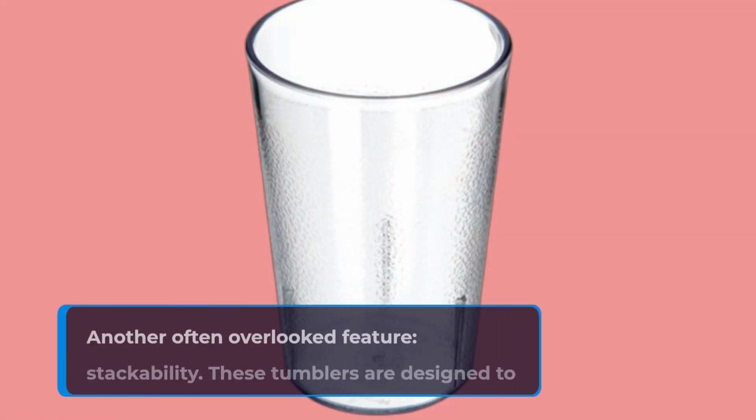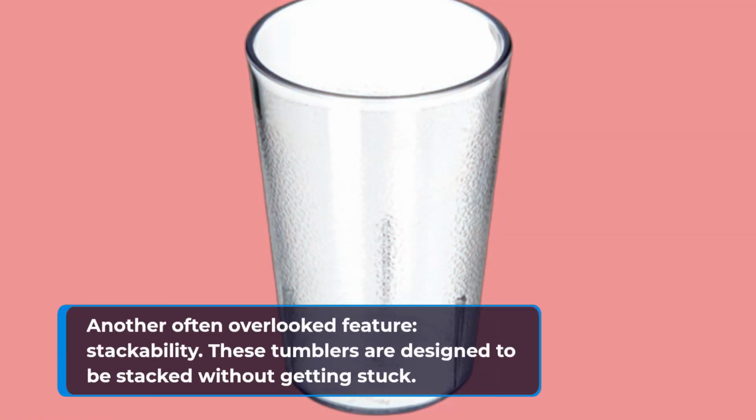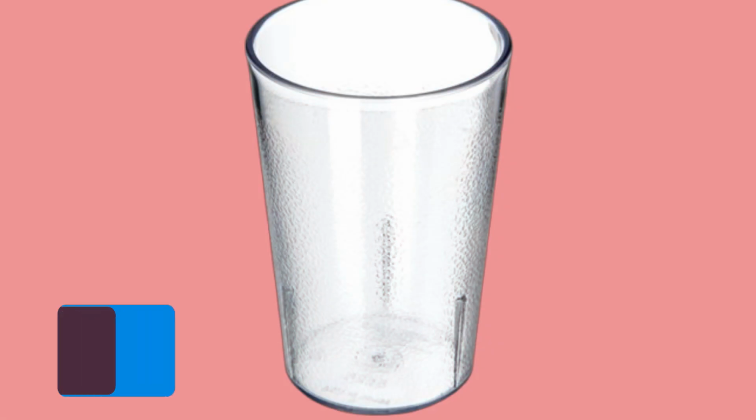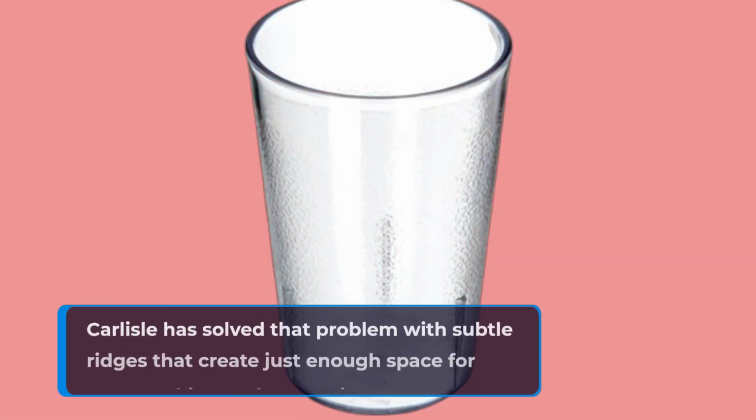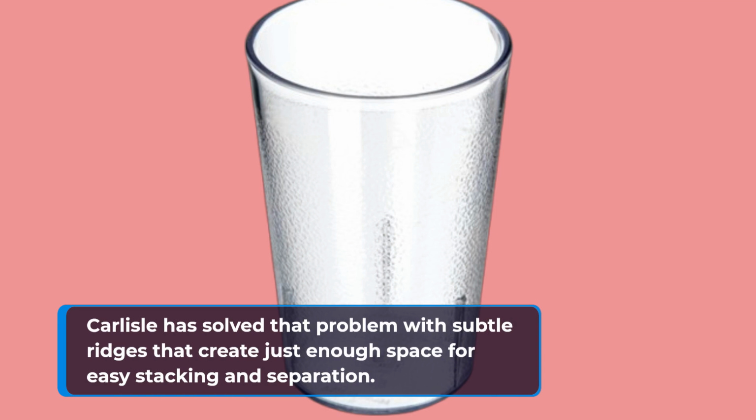Another often overlooked feature, stackability. These tumblers are designed to be stacked without getting stuck. That may sound simple, but if you've ever had to unjam plastic cups that are too snugly nested, you know how frustrating that can be. Carlisle has solved that problem with subtle ridges that create just enough space for easy stacking and separation.